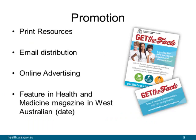So promotion, we've got some new printed resources. I've put a few on the table outside. If you do want more, please get in touch with me. I've got loads. I can send you as many as you want.